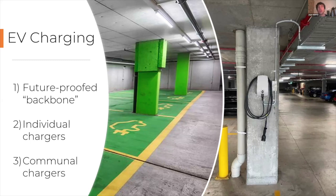And that is a big owners corp solution that needs to happen as well. In smaller buildings, individual charges is often the best way to go about things. I've put in communal charges there as well, although I recommend avoiding them if you can. I just see them personally as creating a lot of havoc in future as demand rises. And often buildings don't have the car spaces to allow for many communal charges.